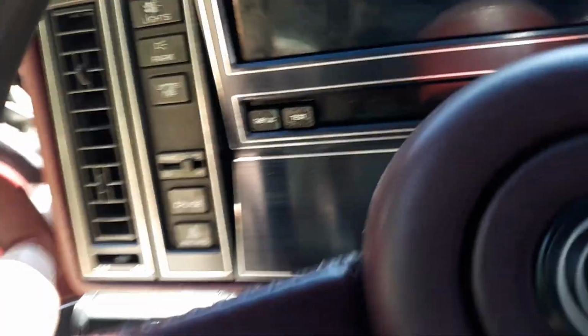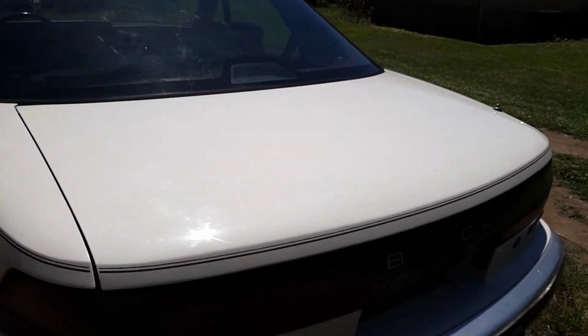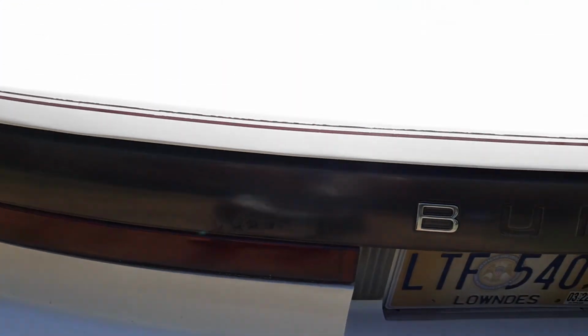It didn't get the headlights right. Cars don't use pop-ups no more, unfortunately. It got the light bar right. Mine's missing a couple of letters, but it got the light bar right. I know you can't see it during the day, but here, I'll turn on the running lights.